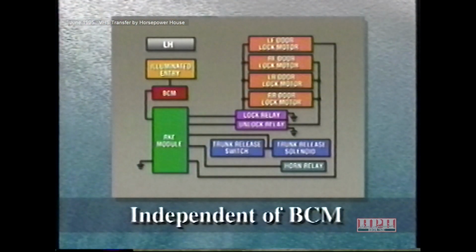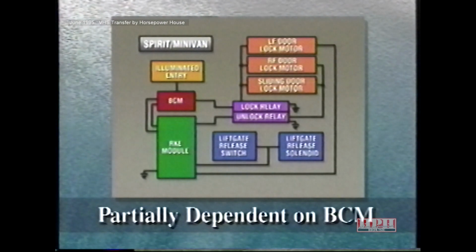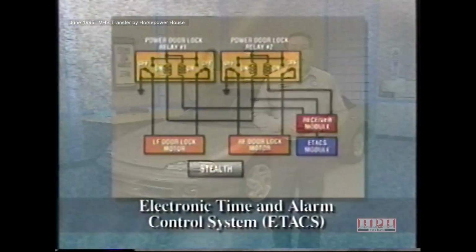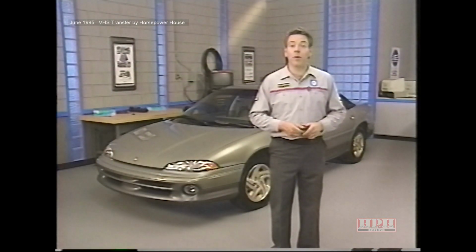Some of the Chrysler systems we'll cover in this program are independent of the BCM for all of their door lock functions, while others depend on the BCM for only part of their door lock functions. And Ram van, Wagon, and Jeep vehicles have their own systems. In addition, Mitsubishi and Diamond Star vehicles also use their own system. The RKE module receiver controls all of the door lock functions, as on some Chrysler systems. However, the RKE systems on these vehicles work with an electronic time and alarm control system that provides such functions as vehicle theft alarm. Next, we're going to take a look at the components that make up these systems and their operation on Chrysler vehicles.